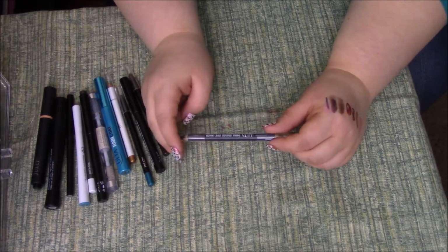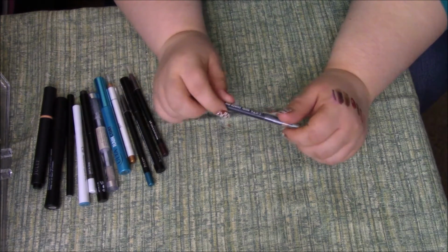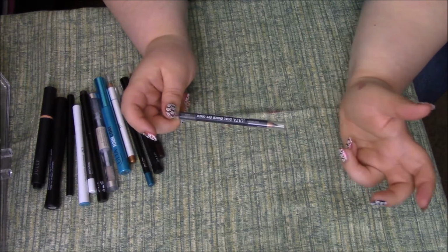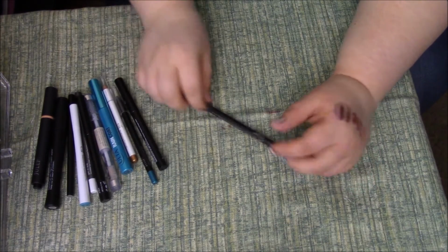And we have the Ulta dual-ended eyeliner. Again, this came in one of their little sample bags. And it's deep brown on one end and black on the other end, and it's eyeliner. So I'll keep that one.